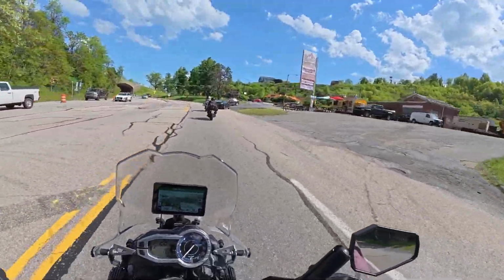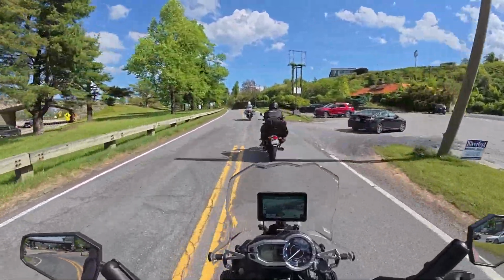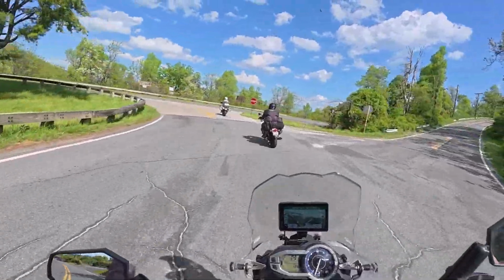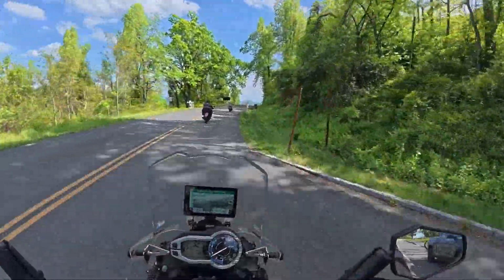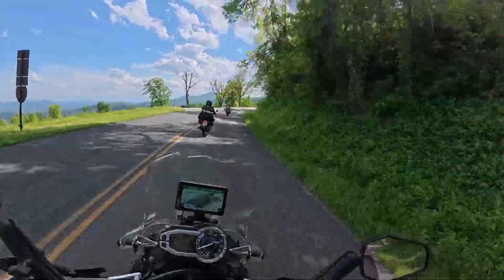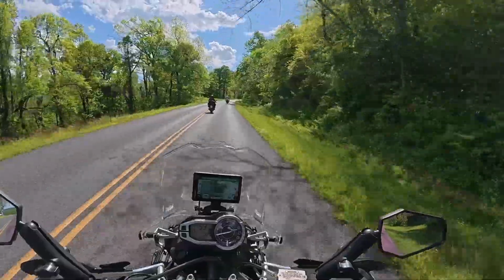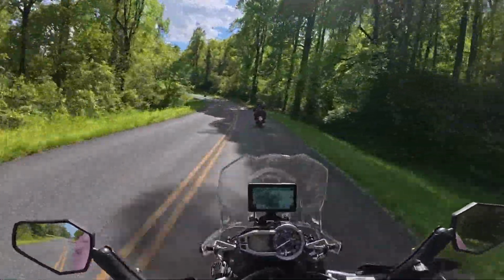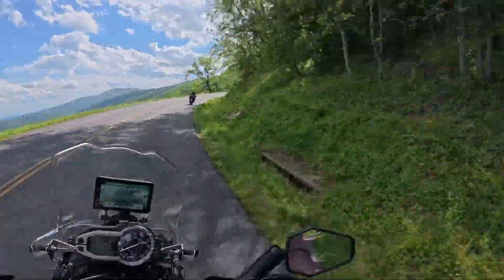Now, the Parkway entrance is a really funny setup. You look like you're going into a shopping plaza, like the back parking lot right here. And then you ride past it just a little bit, and then the entrance to the parkway is just there. Here we are. Entrance to the parkway. The second you get on the parkway, you are greeted with this unbelievable view of all the mountainsides, all the greeneries left and right, and this goes on for infinity for the next 469 miles.